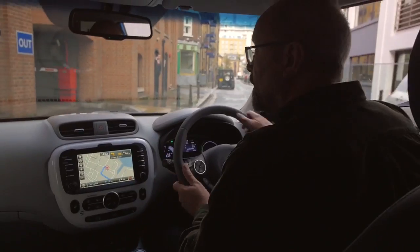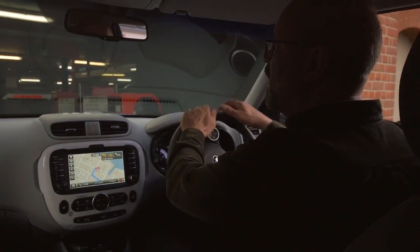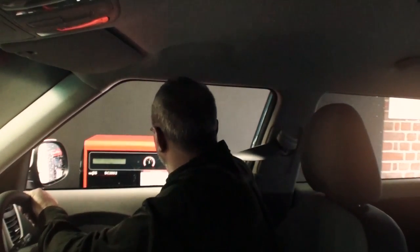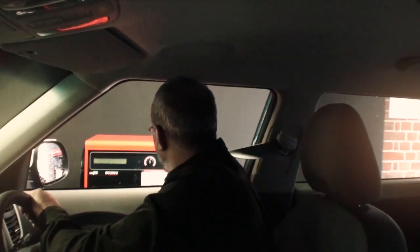Now turn left and then left. Okay. Up to 1 hour, £3.50 it's going to cost us just to charge, but we won't talk about that. So what I'm going to do now, give me a card, thank you, is we're going to find the charger. Ah, down there I can see it.